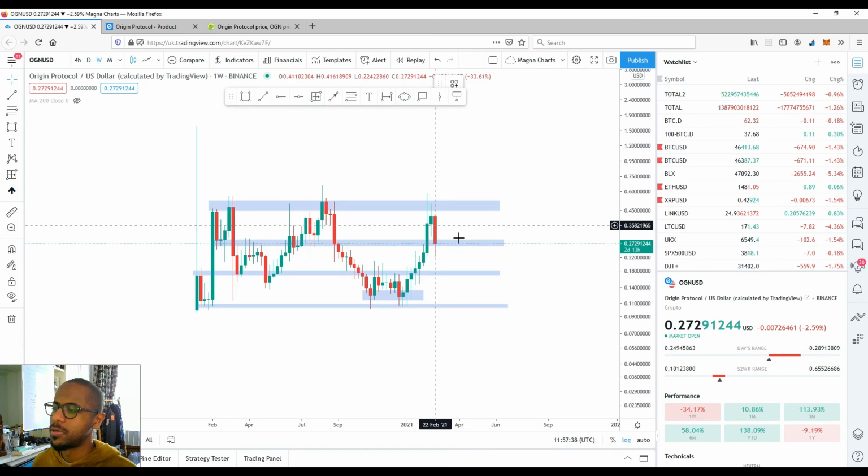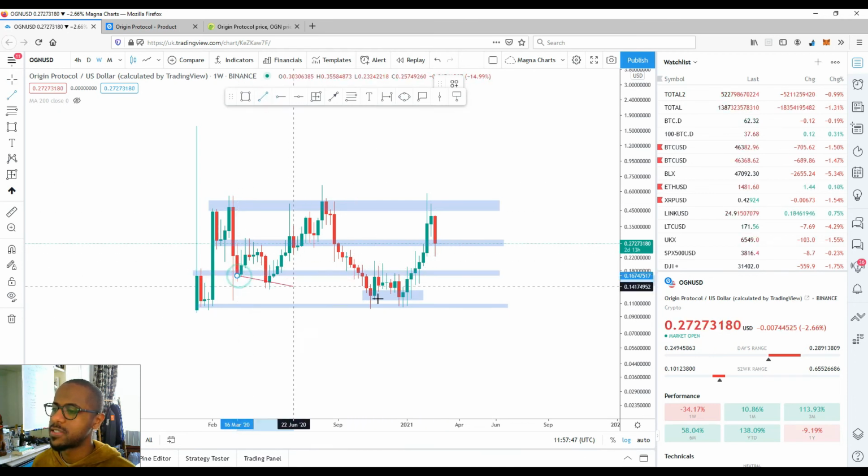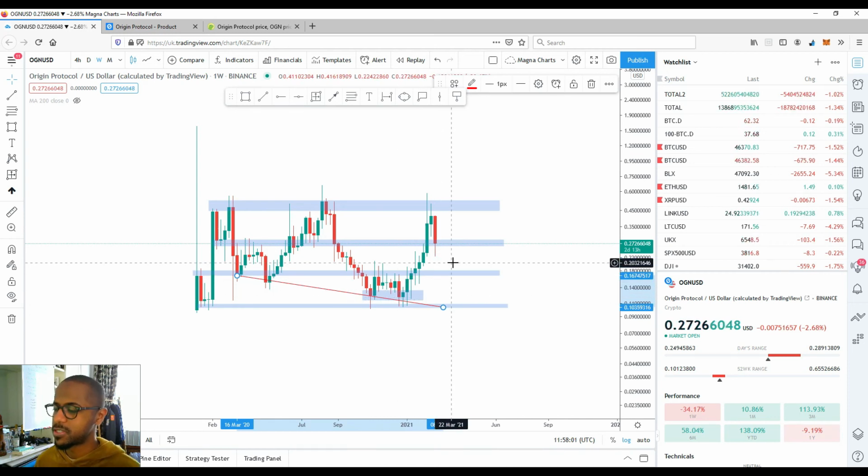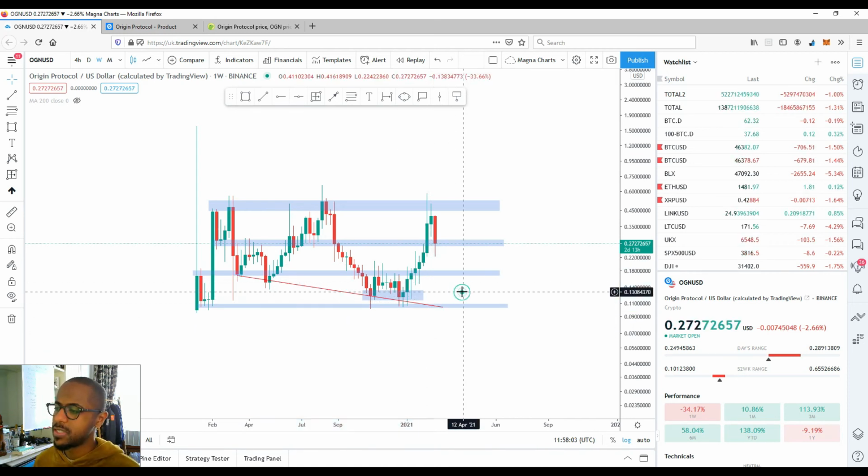So support probably will get broken, but we have to see. And then the next support area over here. Now, you could also say this is somewhat of a downtrend as well. So you can see clear trend line. So it could go below this and have to kind of tap a bit deeper to get some more buy orders and buy more demand essentially. So let's keep an eye on this. Very interesting chart. I do like it, I must say.